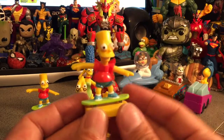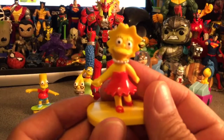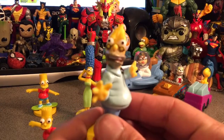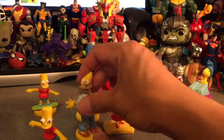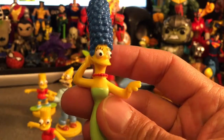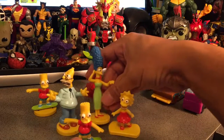These are from 2003, and there was a whole series of them. So here's Bart. We've got Lisa Simpson right there, looking very smart and sharp. Then we've got Grandpa Simpson looking very lost, wondering what's going on. And then of course we have Marge Simpson, the glue of the family, the mom, sporting her awesome hairdo. So these guys are quite unique.